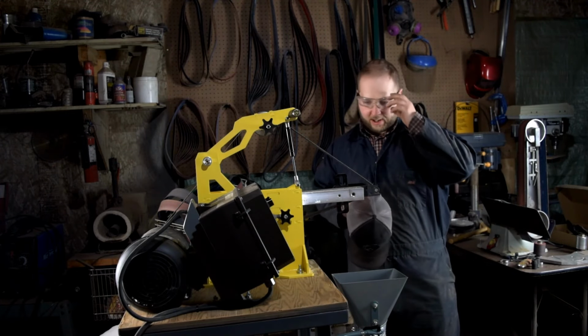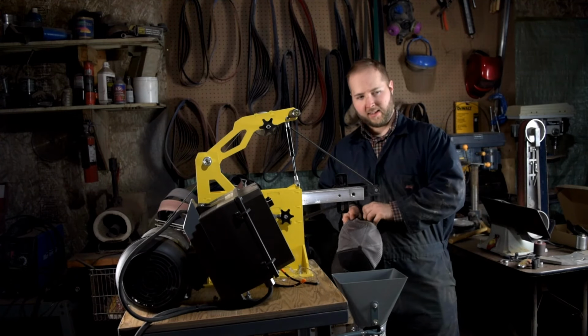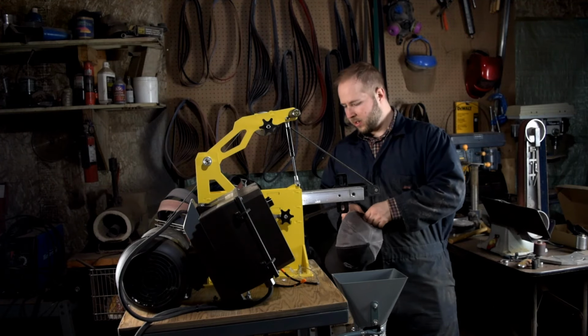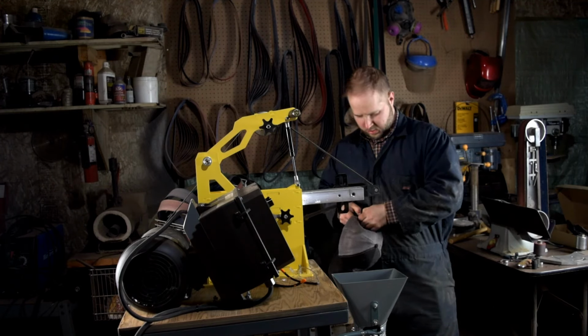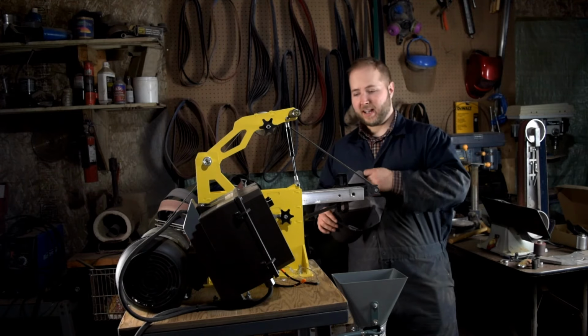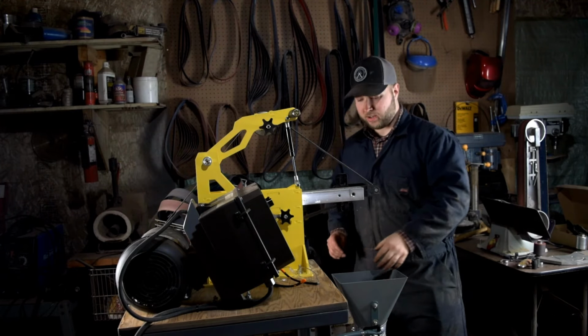Just lovely. Very, very happy. The switch opened up on that motor. That is just lovely. Love it. So much suction from that motor.